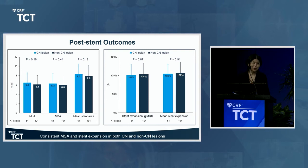Okay, so then let's go back to the CAD pool data. What we found, compared to the lesion without calcified nodule, is that minimum stent area is similarly good. And if we measure the mean stent area, meaning we analyze every 1 millimeter and average all together, we see that mean stent area is also good, meaning homogeneously, diffusely, even with calcified nodule, stent expansion is really good. That's also true when we look at stent expansion compared to the reference segment; they are similarly good, which we already saw in the previous study.